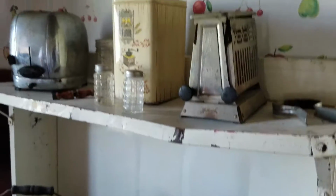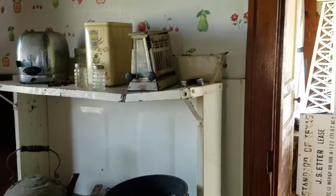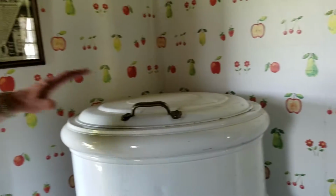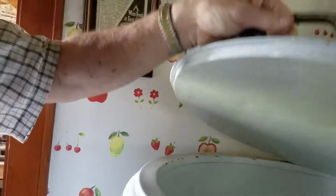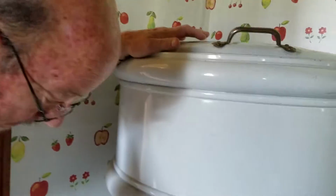And this is a find that we had. This is pretty recent for us. This is one of the old ice boxes. The fact that it is so nice, that's incredible. It's got very few chips and dents. Look at that. Lazy Susan. Ain't that something? We thought those were new. They've been around a while. Lazy Susan, yeah.